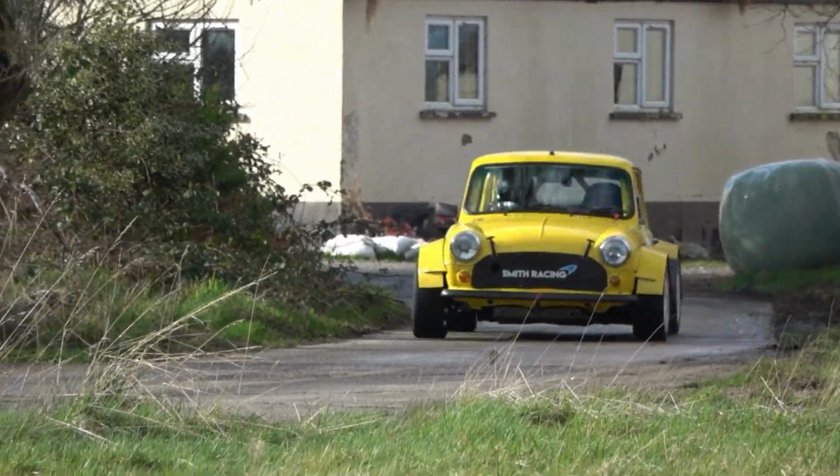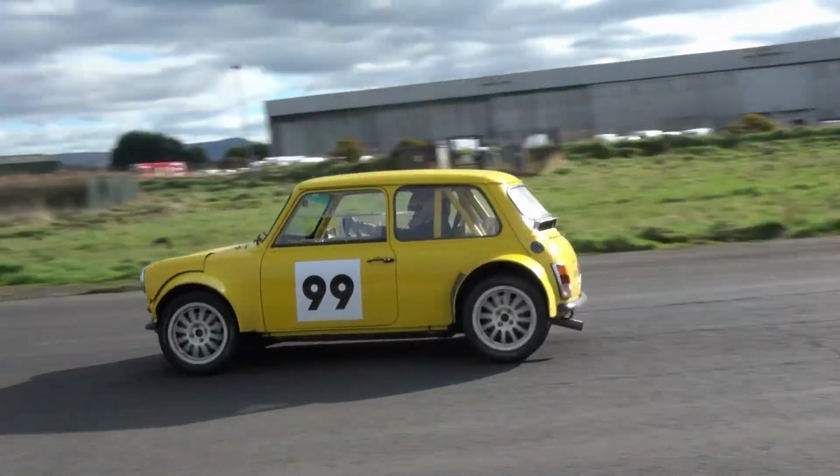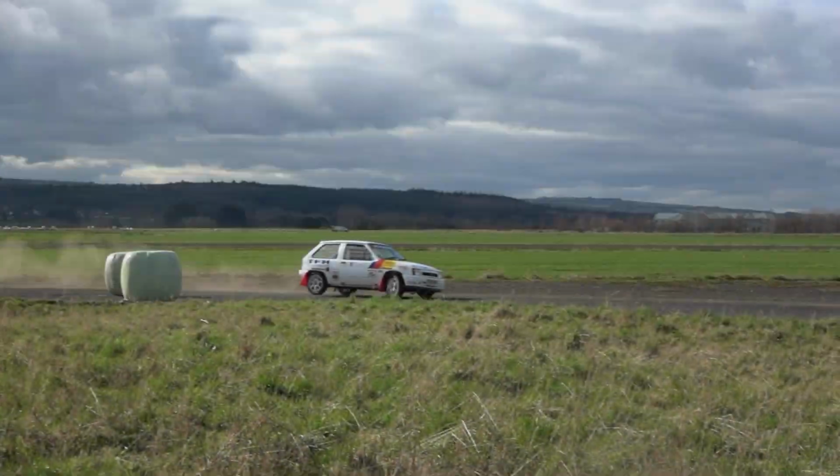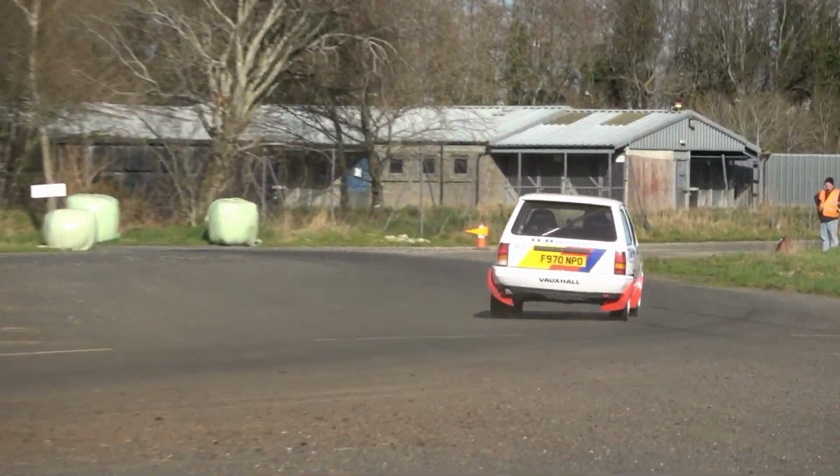Stephen Smith isn't quite on his normal pace and seems to have some sort of misfire, but he's still 2nd in class. And Shay Rogers is now back up to 3rd place in class, but he's just 0.2 of a second ahead of Liam McMullen's 208 R2.